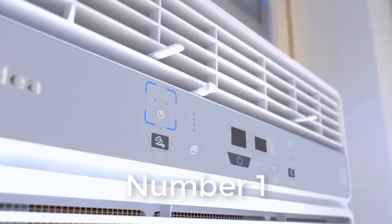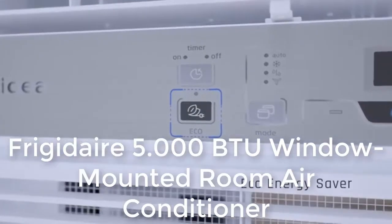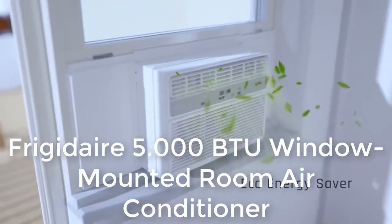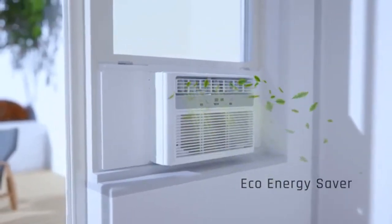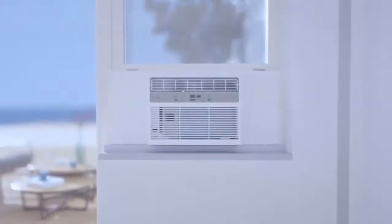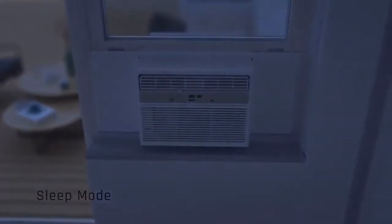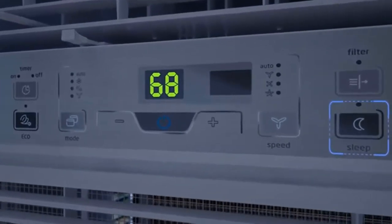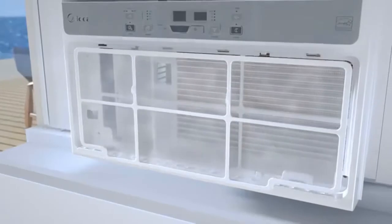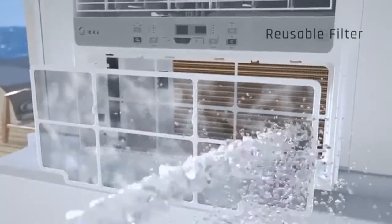Number 1. Frigidaire 5000 BTU Window Mounted Room Air Conditioner. If you're looking for an affordable yet reliable air conditioning unit, this window-mounted model is one of Frigidaire's most popular for its straightforward design and ease of use. It's available in 6 BTU options, but because each BTU model comes with slightly different features, we'll focus on the 5000 BTU model, which is the most affordable.